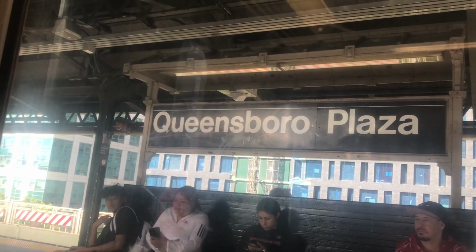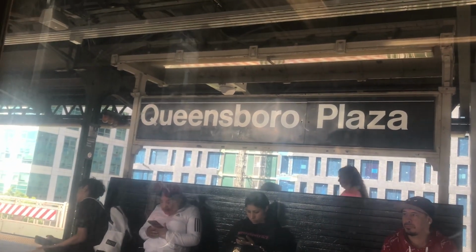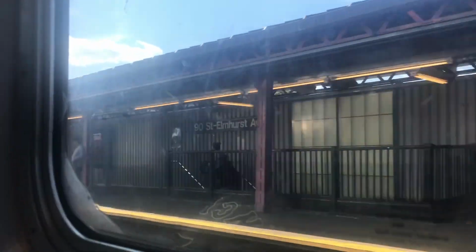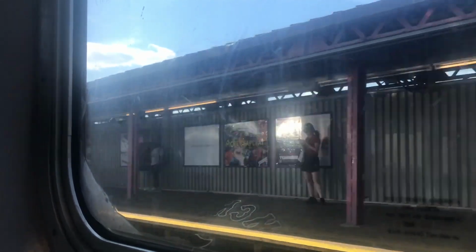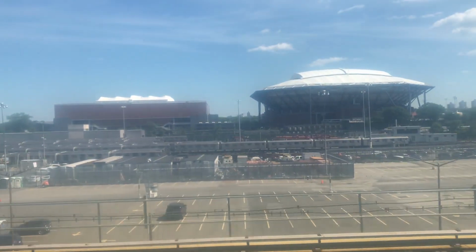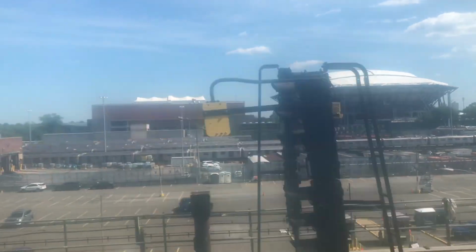The difference is an A division is a thinner train and a B division is a wider train. Okay, so this 7 train is an R142A produced by Bombardier. We're going express right now, the 7 express train. Look at all those stops fly by. Corona Train Yard. We're approaching Mets Willets Point, our destination.